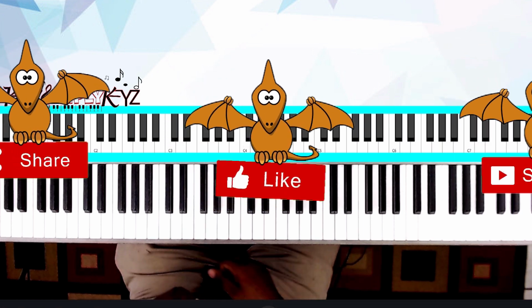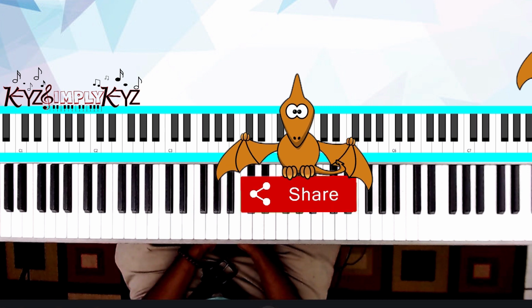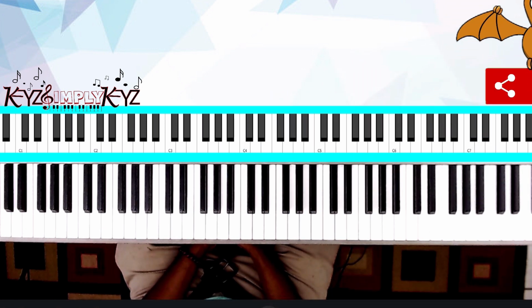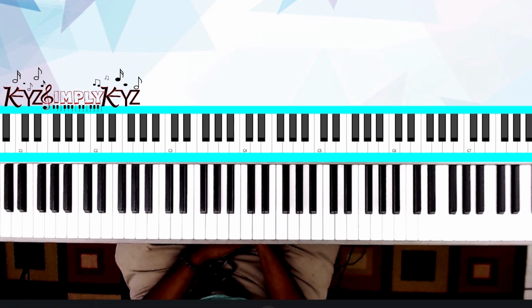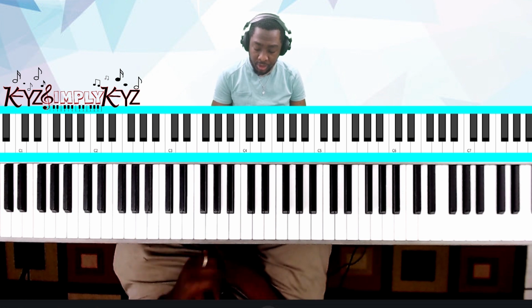Once you learn your stuff in every key, it'll make things easier for you when you have a gig, or when you have a song that you don't know. They just call numbers and then you ride on point. So let's break down that 7-3-6 progression.